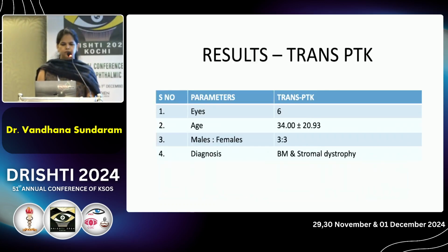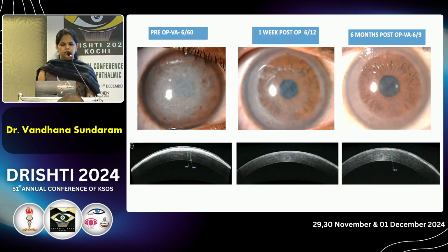Coming on to trans-PTK, 6 eyes underwent trans-PTK. You can see that the majority of the patients had a diagnosis of either Reis-Bücklers as well as stromal dystrophy. So this is one such patient who had a combination of Reis-Bücklers and a stromal dystrophy. Preoperatively, you can see the ASOCT on the left, which is showing hyperreflective areas extending to a depth of around 250 microns. So the patient underwent trans-PTK for around 250 microns. At 1 week post-op, vision improvement was 6/12, and at 6 months post-op, vision improved to 6/9.